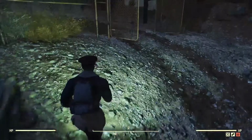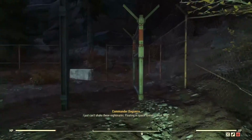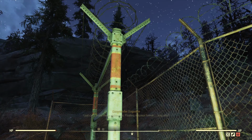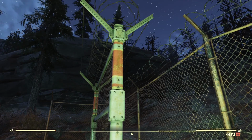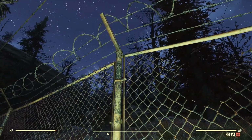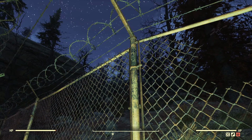But let's go take a look at this fence, because this is what I was talking about before. Obviously it looks a little more green because my Pip-Boy light is green, but the fence is green with red and yellow stripes. And here's a regular fence with just, apart from the rust, what's obviously supposed to be gunmetal grey or whatever colour you would call that.